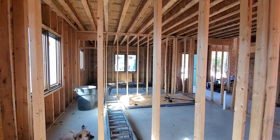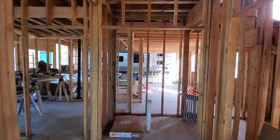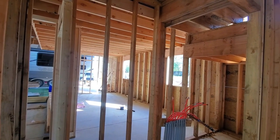But moving right along with the windows, Barry went ahead and cut out the windows in the craft room. Calling that the clean room, because that's going to be where Natalie's making her soaps and I'm doing the bee stuff.